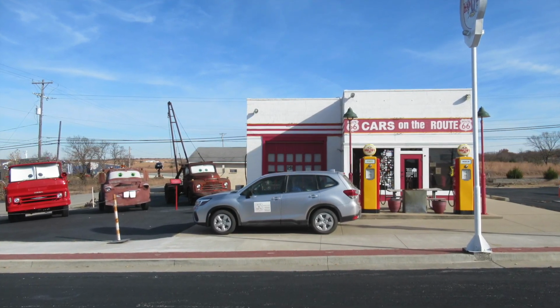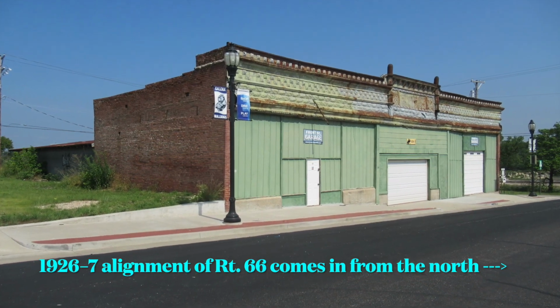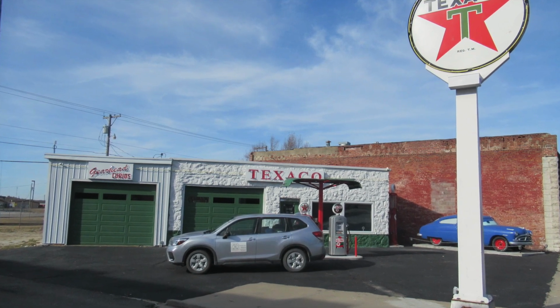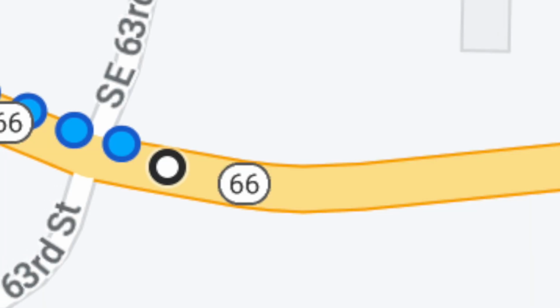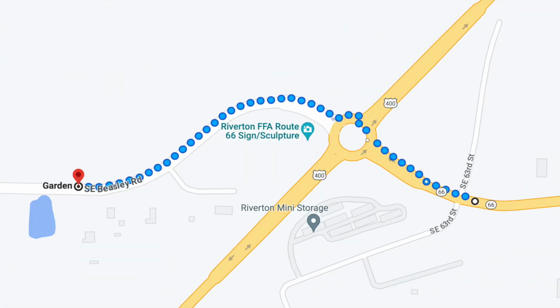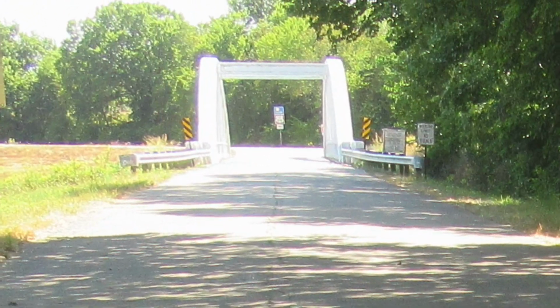66 turns left onto Main, right in front of Cars on the Route, across the street from this Front Street garage. Heads down Main, we pass Gearhead Curios, and at 1.7 miles, we turn right onto 7th. 66 heads out of Galena directly west, but we have to take a little detour around this roundabout, and then we get to the Rainbow Bridge.